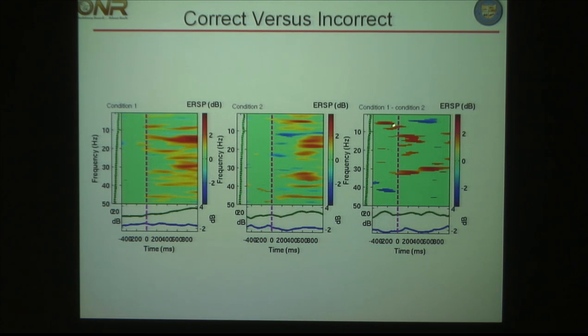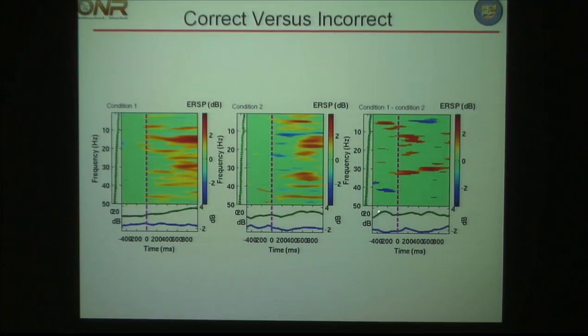And what you can see is that even before the button press, there are certain areas, certain frequencies in low frequency and high frequency, that tell us, yeah, this is different. There's a difference in the brain activity even before they've made their choice, in whether they were correct versus incorrect. And so these are the kinds of things that I'm ultimately hoping will lead us to these brain signals that said, dude, you don't know where you're going.